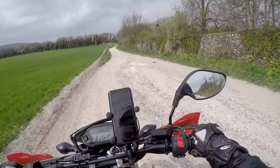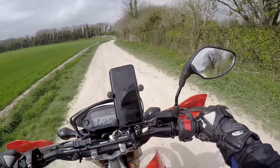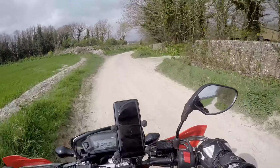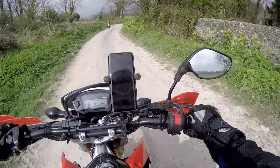I'm glad it's dry. Chalk is great in the dry, as long as it's not rutted up. Well, I haven't met anybody that likes chalk in the wet.